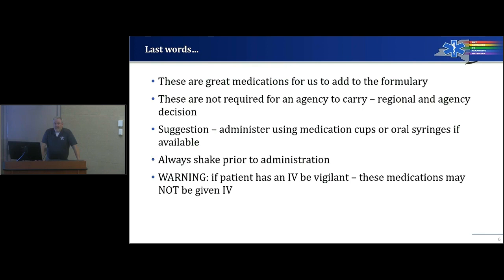Our suggestion, our strong suggestion, is that these be administered using either medication cups or oral syringes if available. That'll keep things from becoming confusing in terms of what kind of syringe is being used, and will make it a little bit easier for patients to actually take the medication. Always shake these medications prior to administration, because shaking them allows the active ingredients to be in suspension appropriately, so the patient gets the dose that you intend.